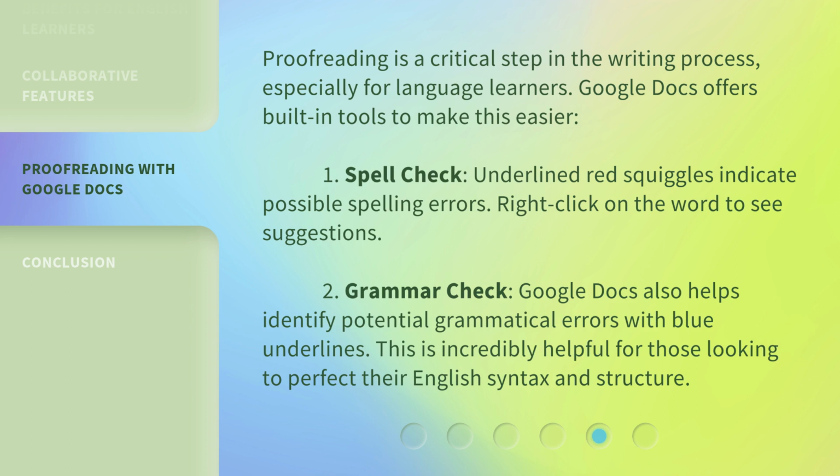2. Grammar check. Google Docs also helps identify potential grammatical errors with blue underlines. This is incredibly helpful for those looking to perfect their English syntax and structure.